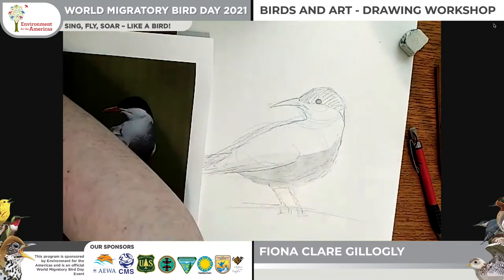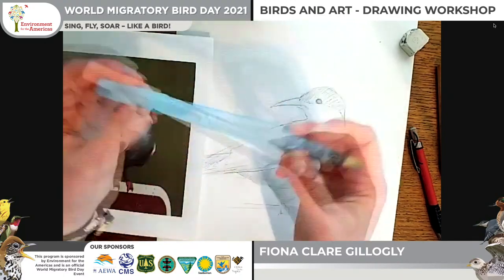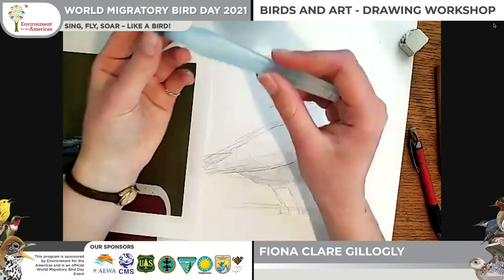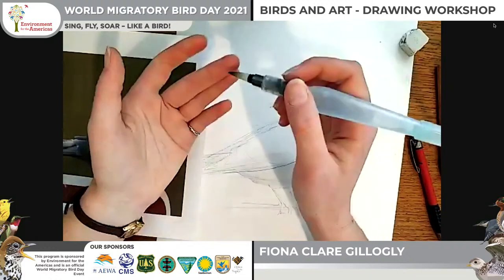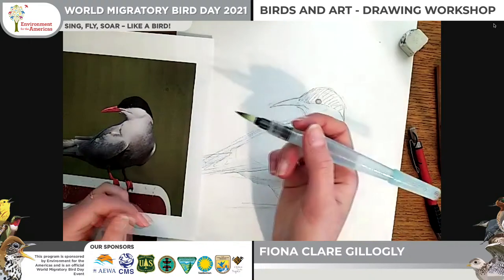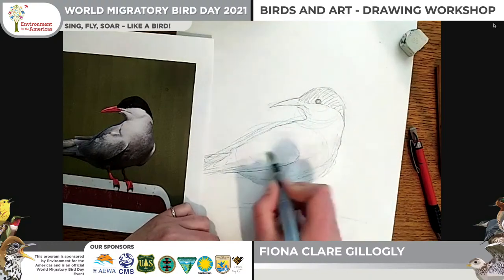Fiona, can you tell what kind of tool you are using now? This pencil? Oh, this? Yeah, it's a water brush. So basically, there's water in the handle of it, and you can refill it. So it's really handy. I don't have to carry water in the field. You just squeeze it a little bit and the water comes out on the end of it. So it's a very useful tool. It's amazing.